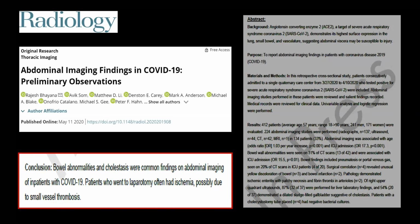412 patients. They conclude that bowel abnormality and cholestasis were common findings on abdominal imaging of inpatients with COVID-19, and the patients who went to laboratory often had ischemia, possibly due to small vessel thrombosis.